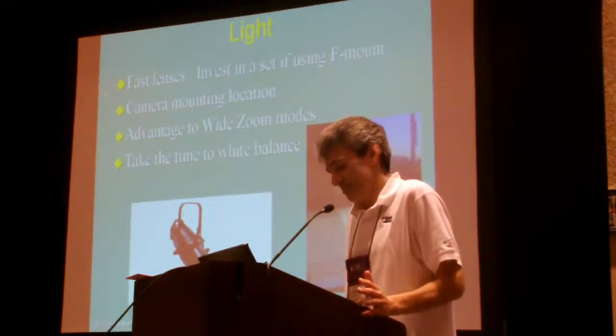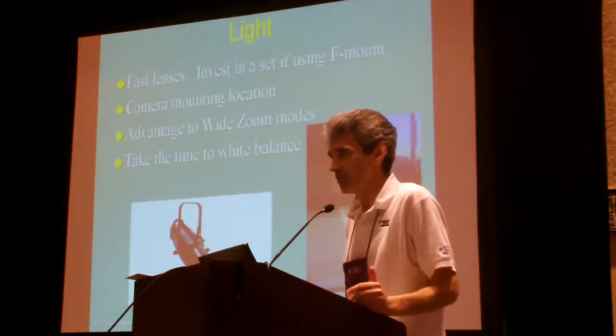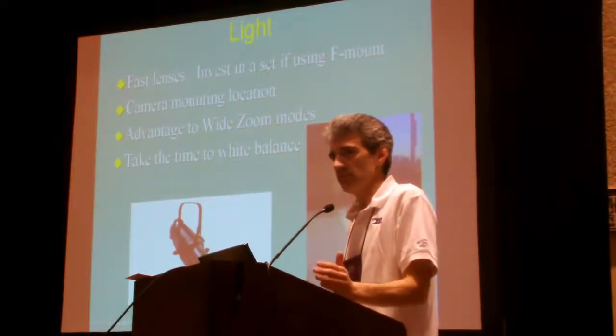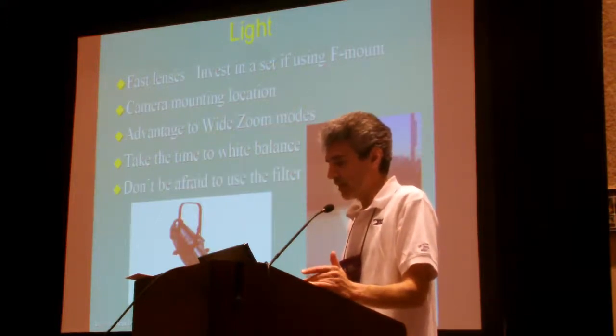And I always suggest, and it's not as much of a problem now as it used to be with some of the older cameras, that it does improve your images, it improves your light performance, to have the image properly white balanced.